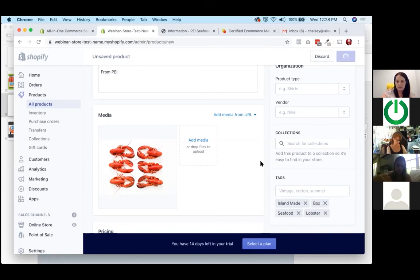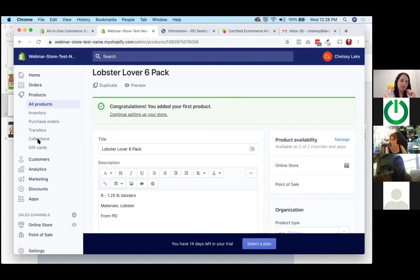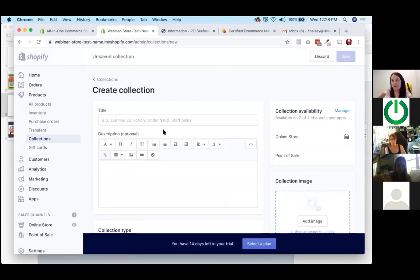So let me save this. Awesome, I just created my very first product. And let's click on collections. So collections, to put it really simply, is basically a grouping. If I am creating jewelry and I have rings and I have necklaces, those are 2 different collections. My rings are a collection, my necklaces are a collection, and I may have 20 to 25 to 50 different products under each collection. So for this one, I'm going to use a PEI seafood box. It's the collection. I'm going to have 5 different kinds of seafood boxes, 5 different products under this collection. And this just helps keep our store organized.